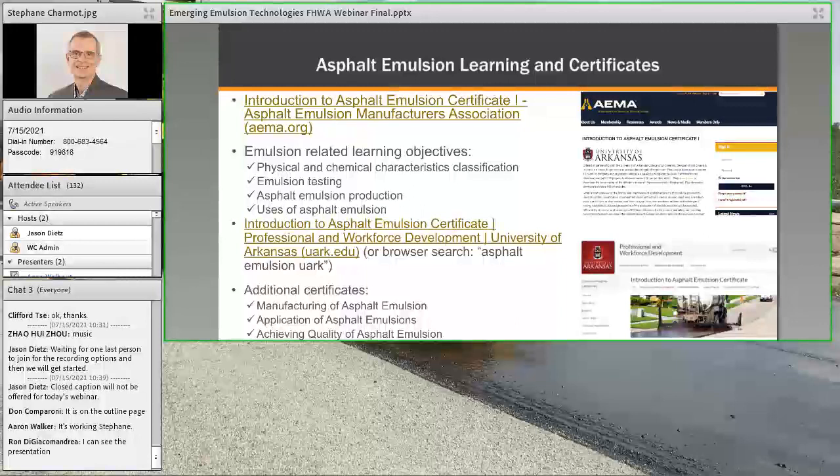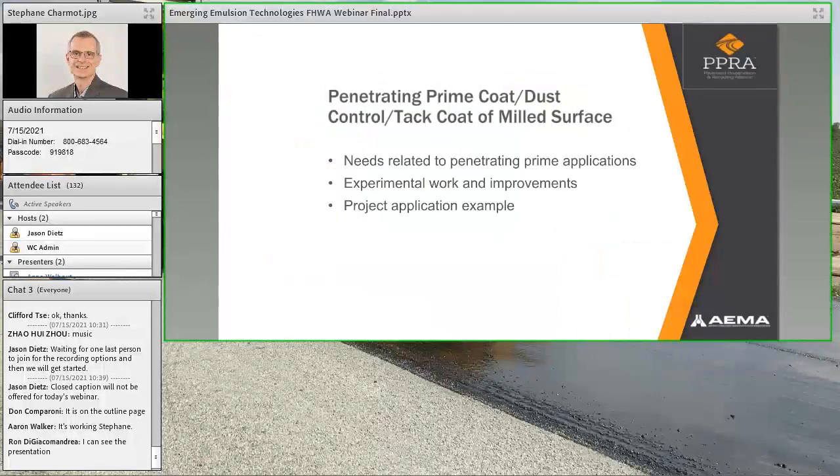So that will conclude the background information. I apologize, it's a little short, but I would like to spend time on some applications. The first one on our outline today is penetrating prime coat, dust control, and tack coat on mill surface, because these are opportunities we really face in the real world as far as providing a product that will perform up to expectations.